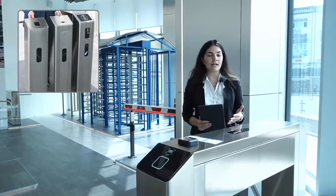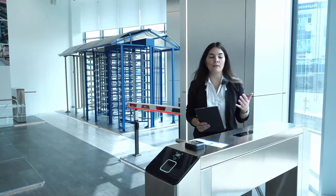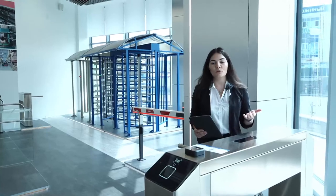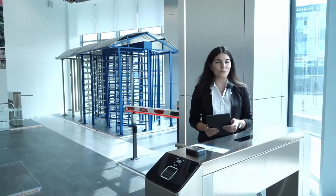Thus, with time, if you would like to change the access control, you don't need to spend extra money on buying a new locking device, transporting it, and installing it. You will only need to change the side modules and the top covers according to your new requirements.